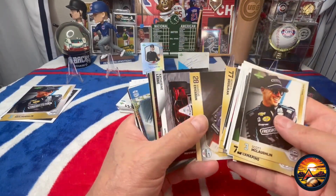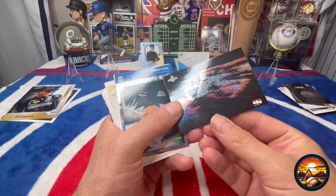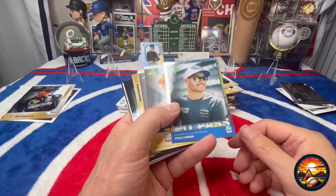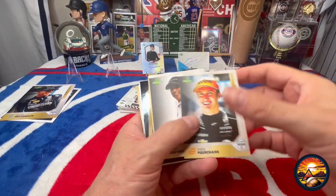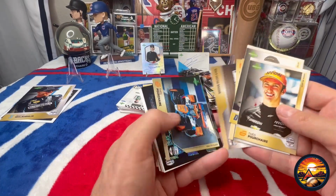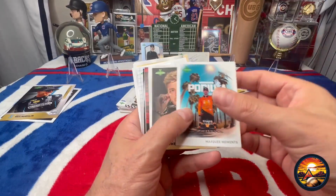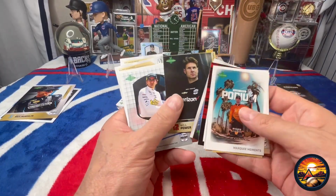Rossi, Marcus, Catherine again. Oh, that's cool. That's really cool. Chris Owens, that's a cool card. Pit Pass, Pit Pass of Kyle Larson. Definitely keep that. Let's see. Elio, Jack, Nolan, Dale Coyne Racing. Then we got another one, Kyle Kirkwood. Toby, Catherine again, Ed Carpenter, Will Power.